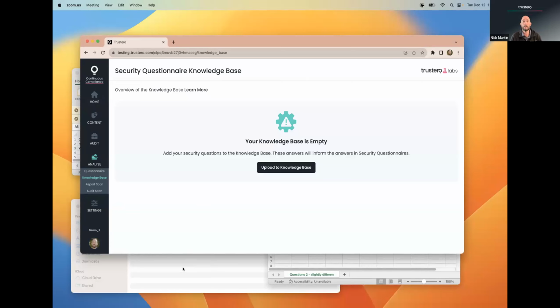And then we're going to throw some questions at it that actually aren't in the knowledge base. But this demo account happens to be set up with the SOC 2 framework, so the policies and controls for that, as well as some evidence. And we'll see how it performs on those novel questions.